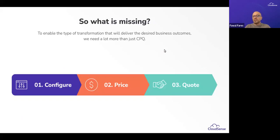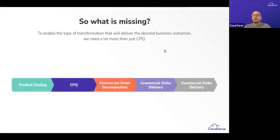That itself is a very simple, small part of actually what you need to implement as a process, as an end-to-end solution, in order for you to be able to deliver on the goals that we just talked about. Because if you don't have a commercial product catalog that is focused commercially, that feeds into the CPQ and the order capture journey, and the ability to decompose that order that you captured into commercial components that can then be sent down to downstream systems and delivered, then you will not be able to actually achieve this.